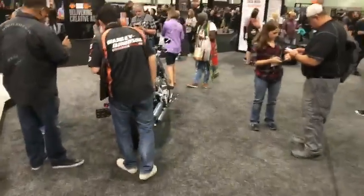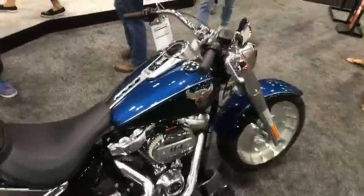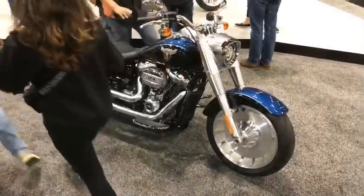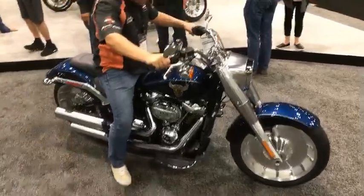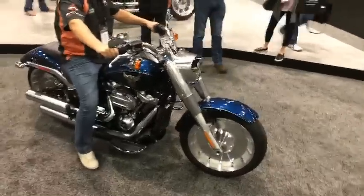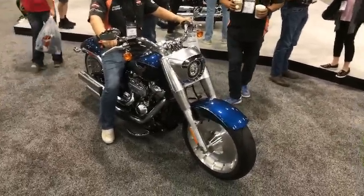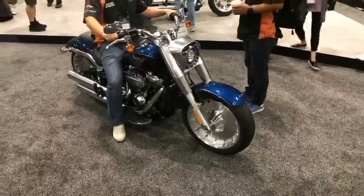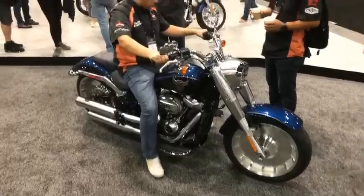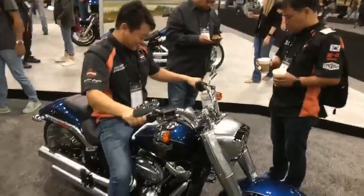So here's some more anniversary bikes, guys. Here's your anniversary Fat Boy. So far, guys, my favorite new bike is by far the CVO Road Glide and the CVO Street Glide in that Gunship Gray. They look pretty awesome. Yes, no more Dynaframes. The Dynas and the Softails share one frame, and it's considered a Softail frame.